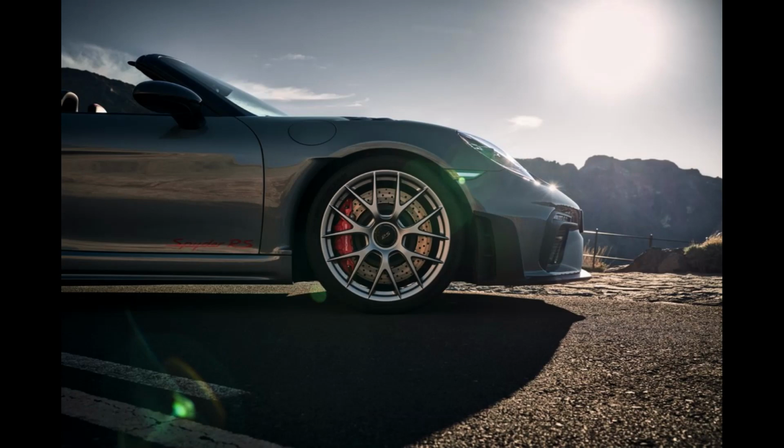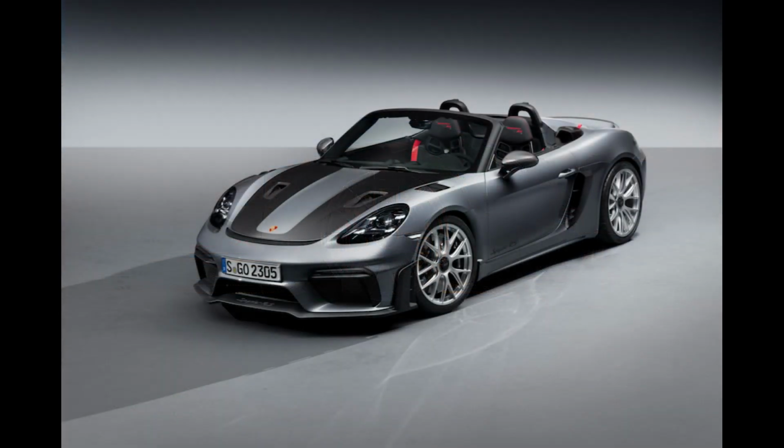The available Weissach package adds lightweight forged magnesium wheels and titanium tailpipes. Expect to pay through the nose for this, as on the GT4 it costs about $14,000 and is bundled with other options. Porsche says the design was inspired by the limited edition 935 from 2018. An exposed carbon fiber hood, carbon fiber combustion air scoops and carbon fiber gurney flap on the rear spoiler are also available. All of this can be yours for the sweet price of $162,150, including destination and handling fees.